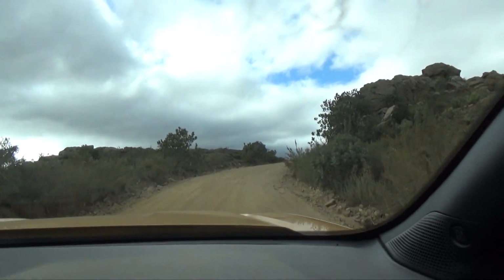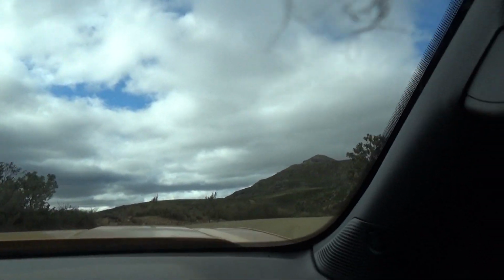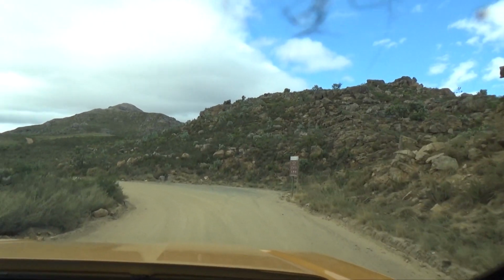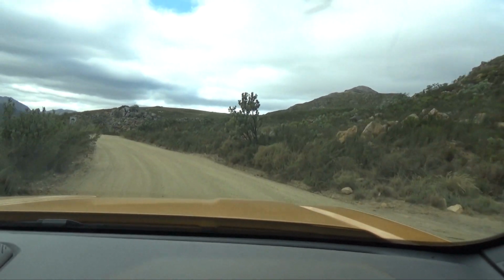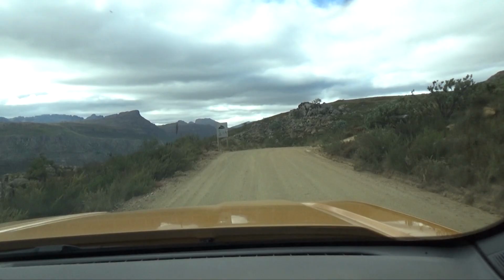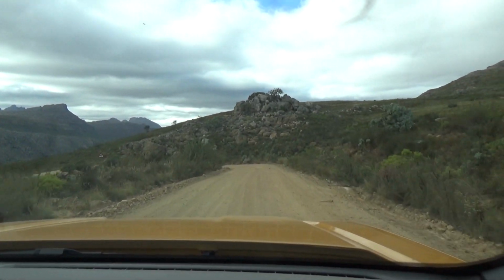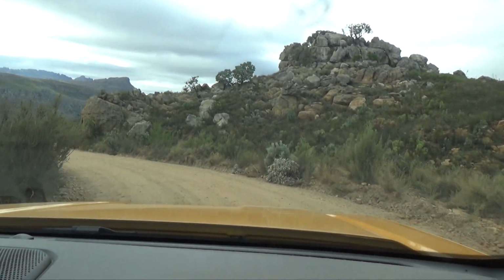On gravel, this thing is extremely planted. A joy to drive. You got different modes. You got rear wheel drive, all wheel drive, 4 high, 4 low, diff locks. It's really for somebody that's into this kind of adventuring on these beautiful South African roads. This bucky does offer a formidable package.